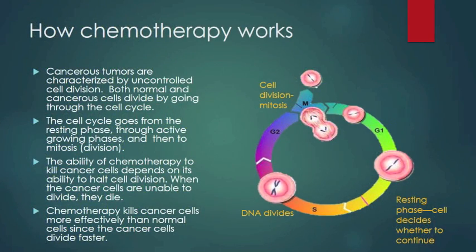So cancerous tumors are characterized by uncontrolled cell division. Both normal and cancerous cells divide by going through something called the cell cycle. And the cell cycle goes from the resting phase through active growing phases and then to mitosis, otherwise known as cell division. And the ability of chemotherapy to kill cancer cells depends on its ability to halt cell division. When the cancer cells are unable to divide, they die.